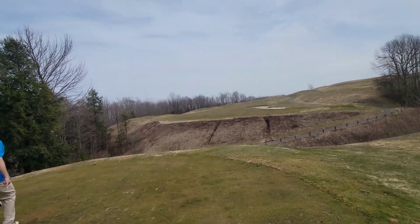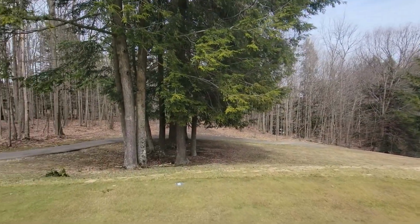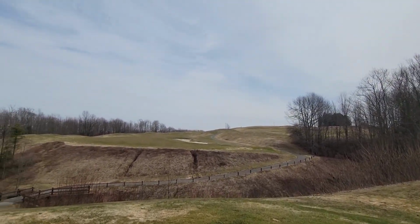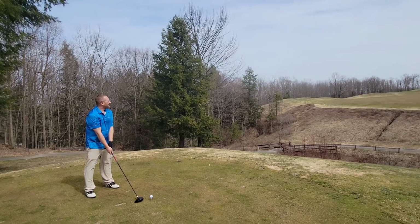Here we are on the fifth hole. The ball collector. 301 yards it says from here. So. 301, huh? Damn, pros would be driving through the green. Right. I don't know with all those hazards up there.